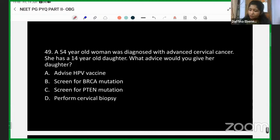A 54-year-old woman was diagnosed with advanced cervical cancer. She has a 14-year-old daughter. What advice would you give her daughter? Advise HPV vaccine, screen for BRCA mutation, screen for PTEN mutation, perform cervical biopsy. For the 14-year-old daughter, you can advise HPV vaccination.